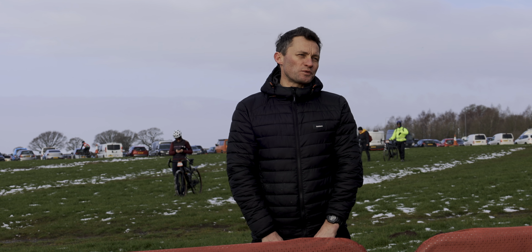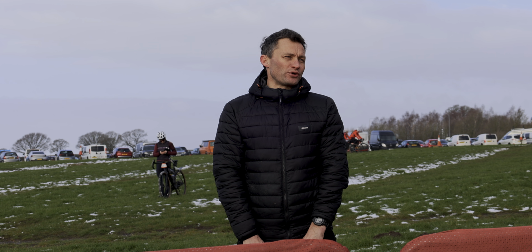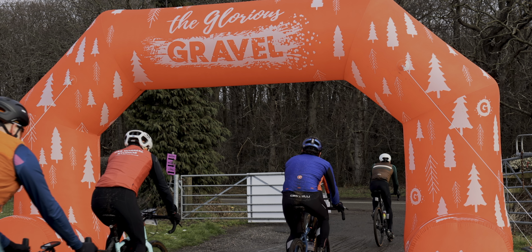In terms of the conditions, we were out riding yesterday. Where the snow's melted, it is quite wet and slippery in places. Just take it easy, particularly on any of the corners on the off-road sections.